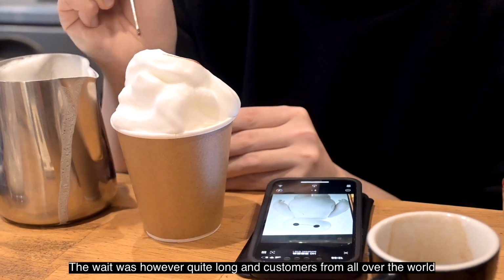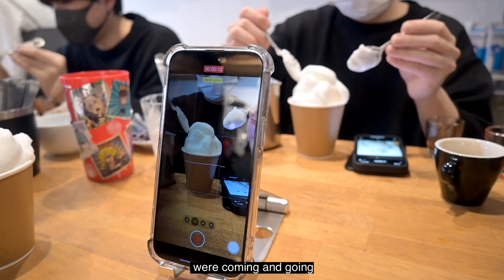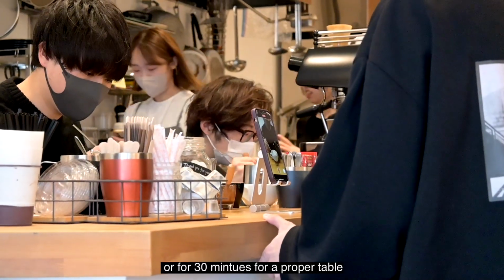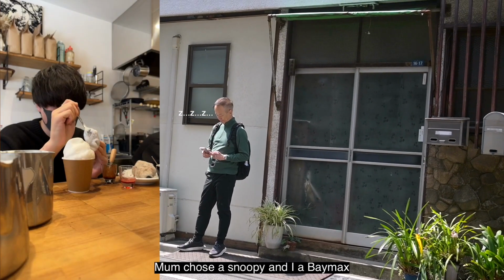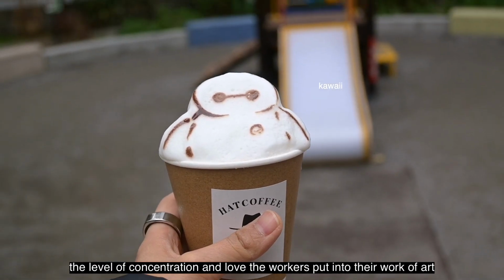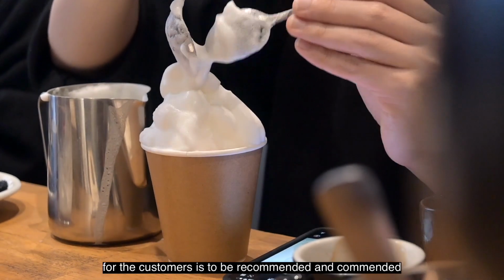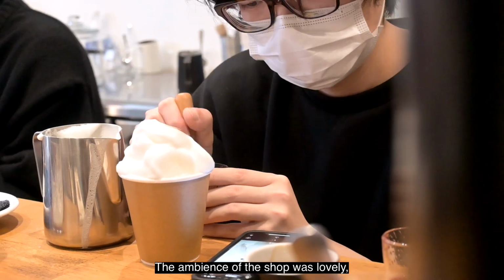The wait was, however, quite long, and customers from all over the world were coming and going. You either wait for a takeaway coffee for 10 minutes, or for 30 minutes for a proper table. Poor Dad had to wait outside. Mum chose a Snoopy and I a Baymax. It was so satisfying seeing it being made. The level of concentration and love the workers put into their work of art for their customers is to be recommended and commended. The ambience of the shop was lovely.